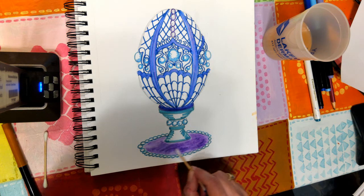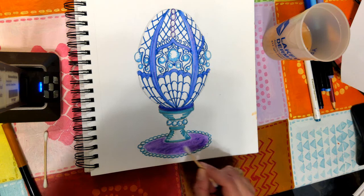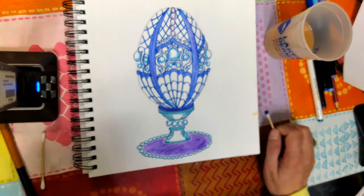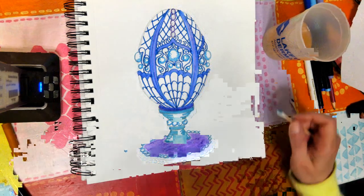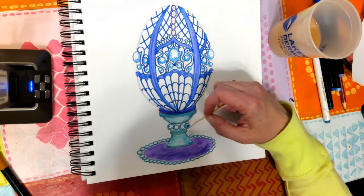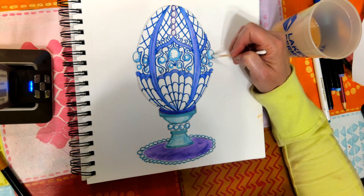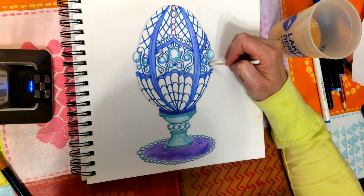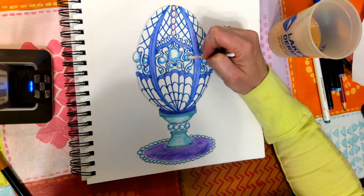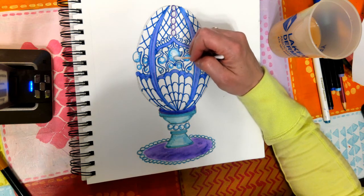And I can just blend. Yeah, be careful too. Like the paper, whatever you use, so we didn't really talk about that. I just dug into it. Okay, so I've got the base covered. Now for even these, you can go over the whole thing if you wanted to, or just where you put the bulk of the color, and it'll just naturally fill in.